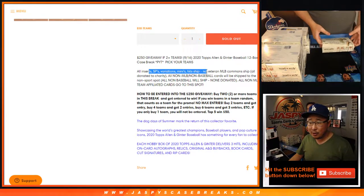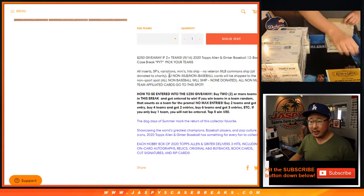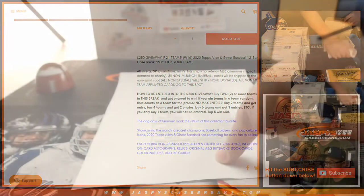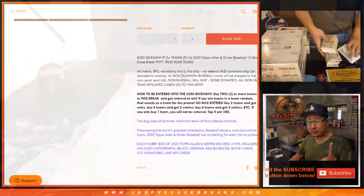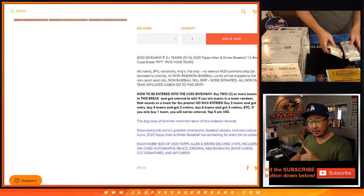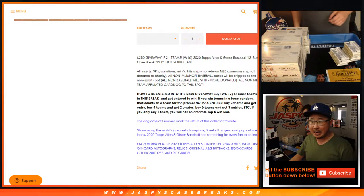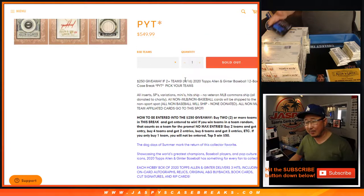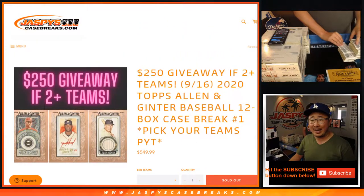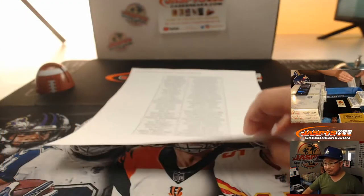Looks like no veteran MLB comments will ship. They're all going to be donated to charity. There's one spot right here, which Sean Maddock won in one of our filler breaks. No, the second one will be in a filler soon as well. We'll get all the non-MLB, non-baseball cards shipped to that non-sport spot, including Joe Burrow autographs, the celebrity autographs, all the fun animal inserts and terrifying spider inserts and whatnot.